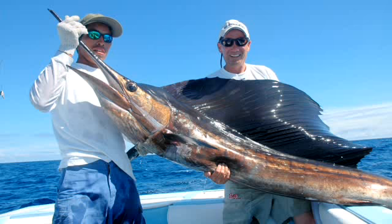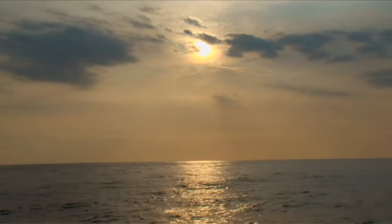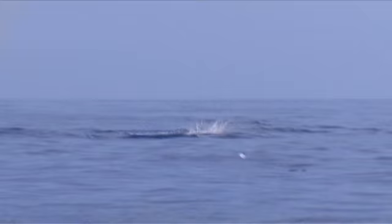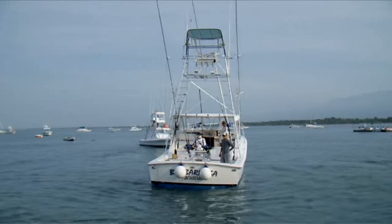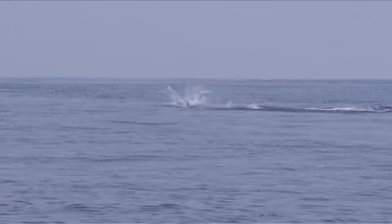Coming up, Costa Rica offers some incredible saltwater fishing opportunities. The Central Pacific Ocean is home to many big game fish, including sailfish and marlin. And that's the reason Bob and guest Brent McNamee from BoaterExam.com traveled down to Capos. The crew are aboard the Barbarossa charter boat. Join us as Brent hooks up his first ever high-flying billfish.